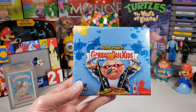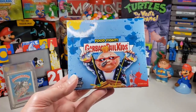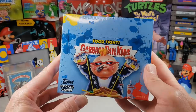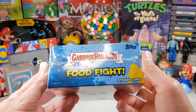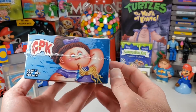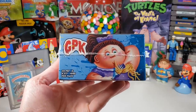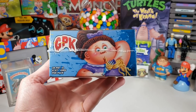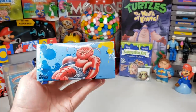I like the blue box. I think it's cool with the dark blue and the yellow and red spray paint blotches. This is by Topps, guys. These are sticker cards. Garbage Pail Kids have been around since the 1980s, and I'm excited to dig into this food fight. Look at the side there. I'm not sure what character that is yet, but that is some spaghetti or something coming out of the armpit. It's kind of crazy, kind of gross, but that's what Garbage Pail Kids is, guys.